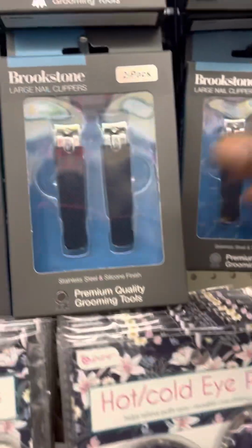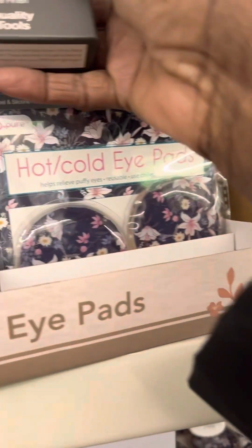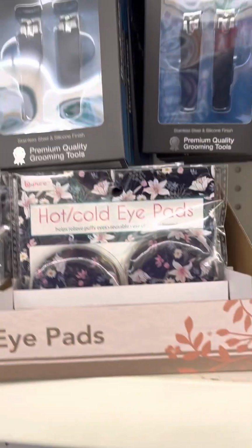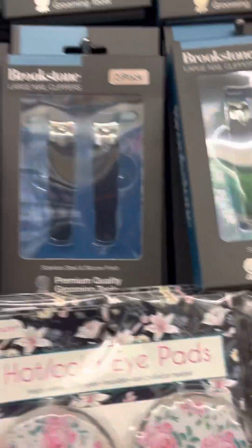These here for my men. These are nice for Father's Day baskets here. Be nice. You want to go home to drop it off? Yeah. So, let's see what else we can find in here.